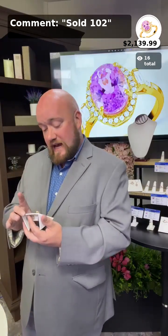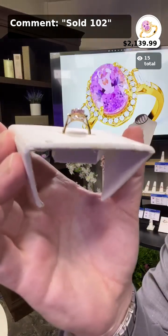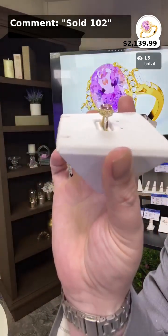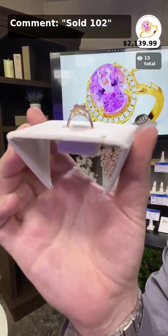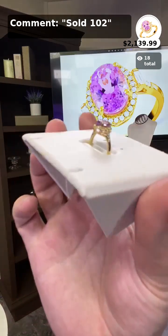We got GH colored diamonds. We have SI clarity diamonds here. I'm going to show this too. I'm going to have to do this one for one phone at a time, so bear with me. But I just want to show you that gallery view of this, how those diamonds continue down the shoulders. But just look at that basket of 18 karat yellow gold that holds up your Kunzite.